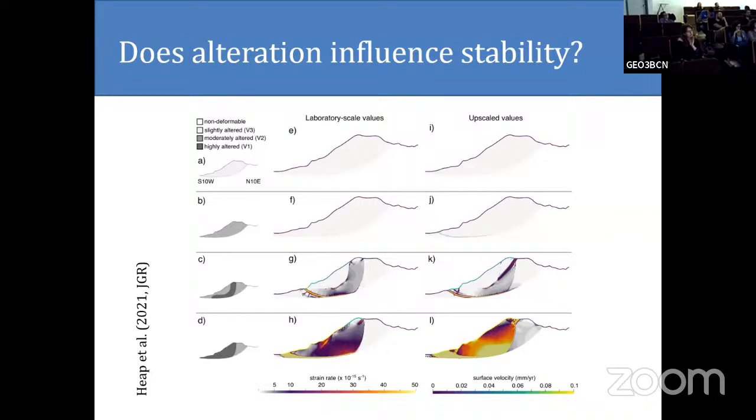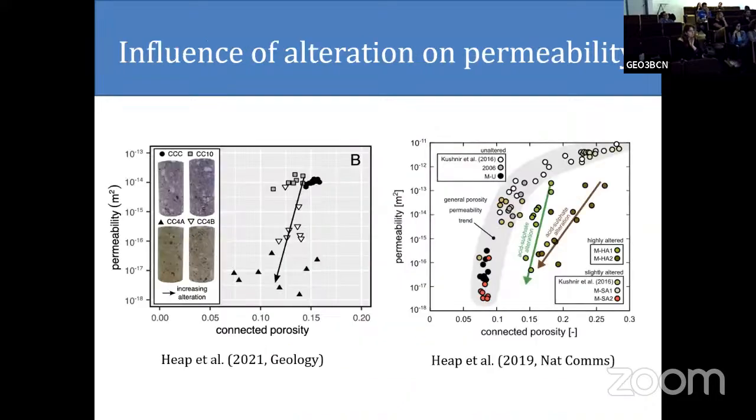And so hydrothermal alteration is super cool because you have to have lots of friends with different skills in order to understand what's going on, which is where I like to do my science. Okay, that was strength. So alteration can decrease strength, change the slope stability of a volcano. I also mentioned alteration. So what's that doing?